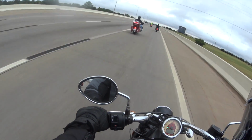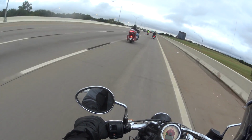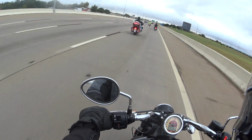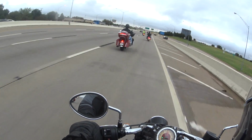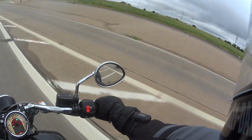It's as good as my Super Low T, and probably a little bit better than the Iron 883 I had as well, because that Iron was tight. It was very bouncy and always having some issues here.